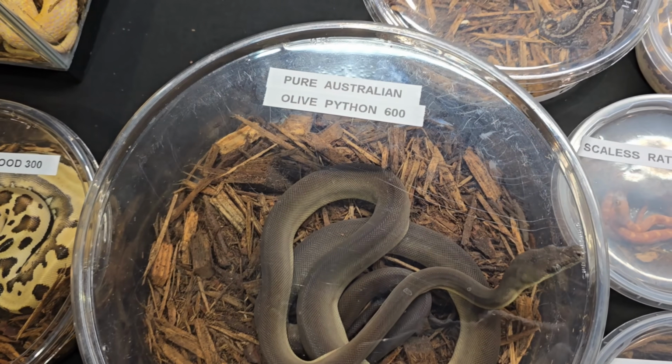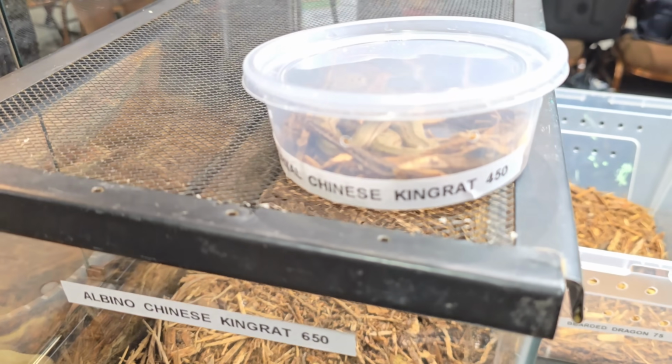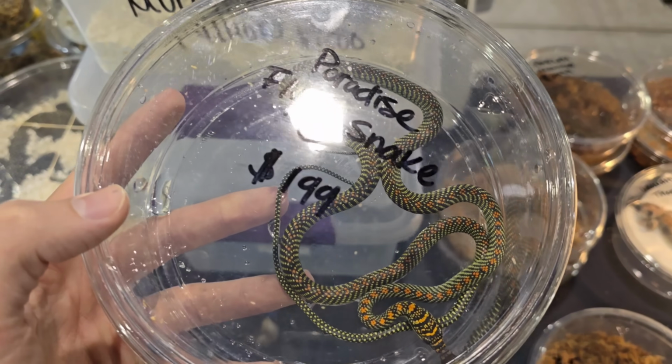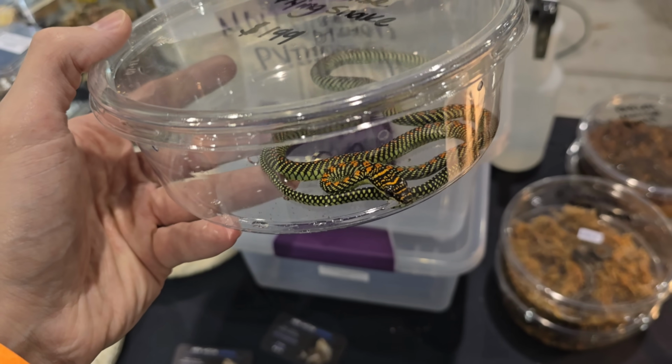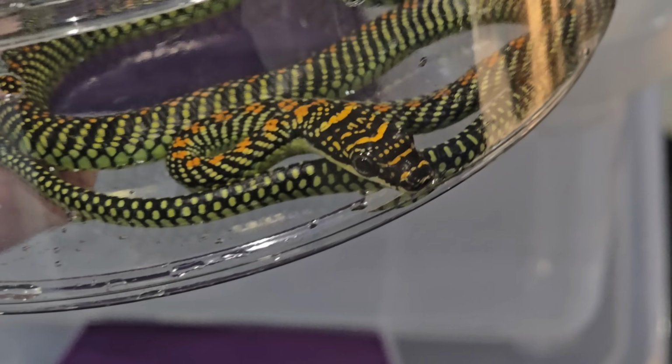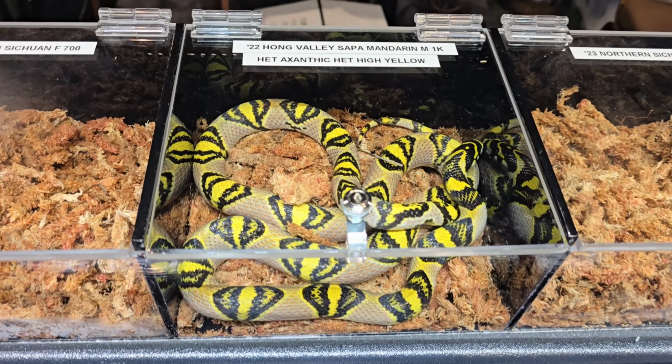They also had some more Australian snakes, like this olive python from Australia, which is pretty cool. And this amazing paradise flying snake from Indonesia, which is one of my favorite species that I've always wanted to work with. This one was just a little bit too small for me to be comfortable buying it, so I did not end up getting it.